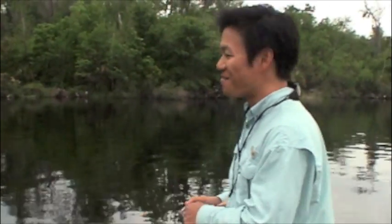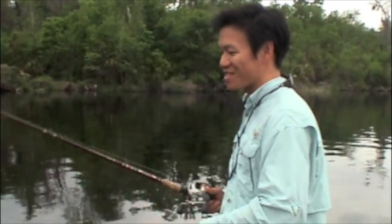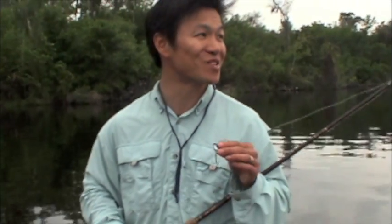Almost had one. My name is Jimmy Liao. I'm a professor at the University of Florida, and I'm out here on the St. John's River, which has always been a traditionally very tough place to fish. And I've only figured out the secret in the last couple months with some help from my fellow anglers.